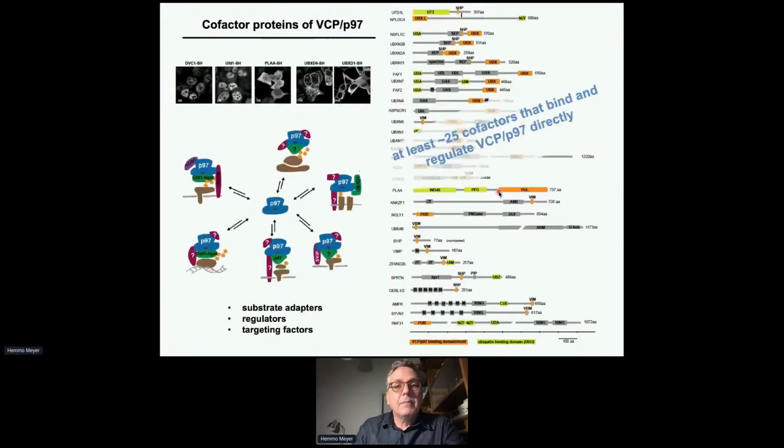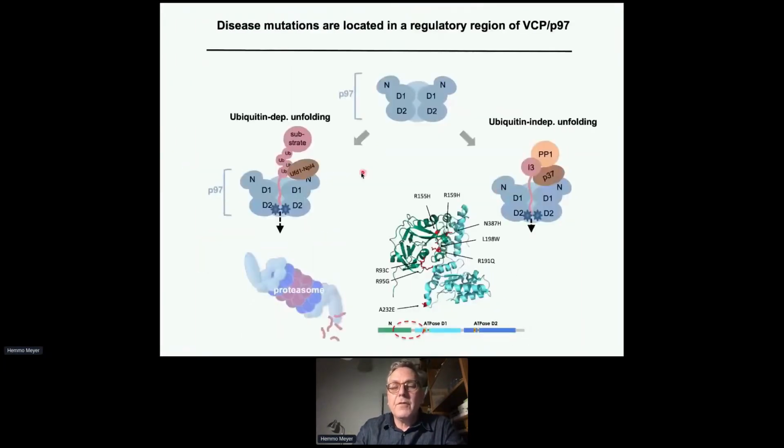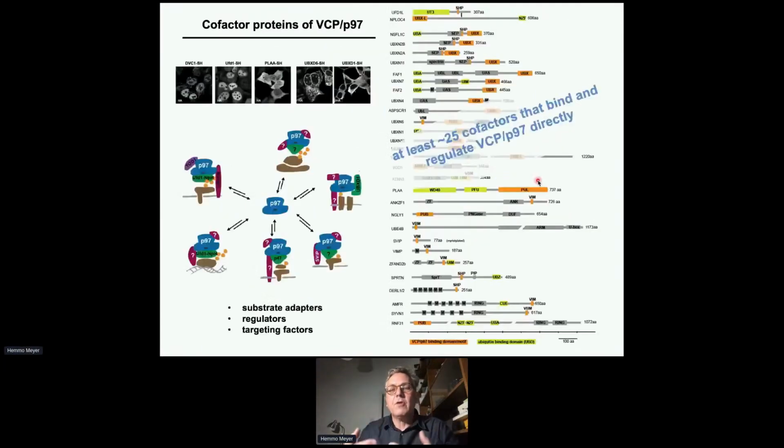Okay, so I mentioned already two binding factors of P97, UF1 and P47. There's actually many more interaction partners. We call them P97 cofactors, and they are defined by dedicated interaction domains to P97. They can be distributed in different locations in the cell. They can have different functions: substrate adapters, as I mentioned, additional regulators, targeting factors to different compartments, and substrate proteins. And we will hear more about it from Alyssa, I believe.